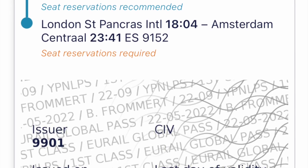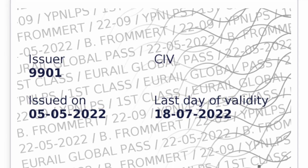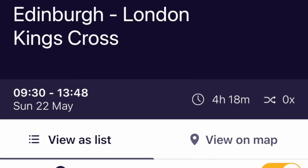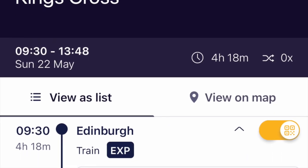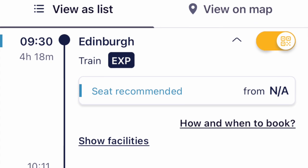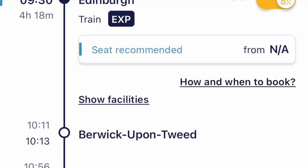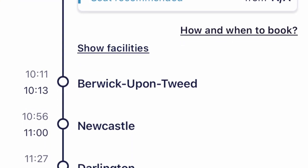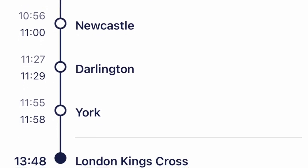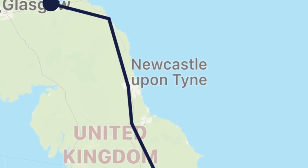going from Edinburgh to London King's Cross, and then from St. Pancras to Amsterdam. And this was a big travel day. We left Edinburgh in the morning at 9:30 a.m., got to London at 13:48, and these were the stops that the train made, which we didn't have to worry about. We had already received this ticket. We'd already booked it. We knew the train would stop in Berwick, Newcastle, Darlington, York, and work its way to London King's Cross.